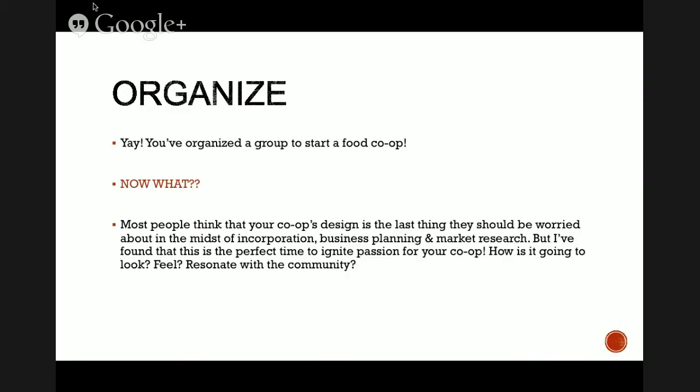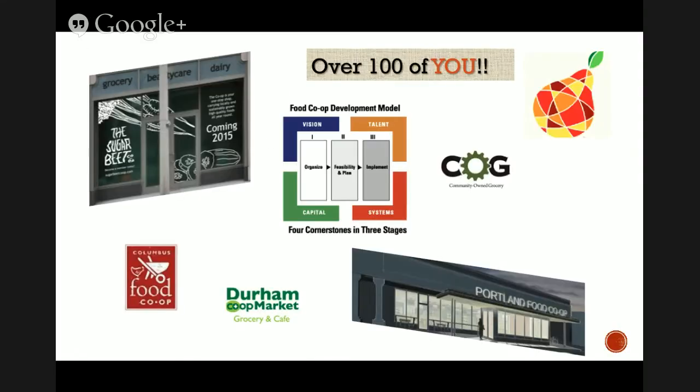So that would be the first stage, and going on to the second stage, this is where, oh, and here's a lovely slide of some of the co-ops that I am working with or have worked with. And as we heard in the beginning, there's over 100 of you guys. It's awesome, and we just keep growing, so bring it on.